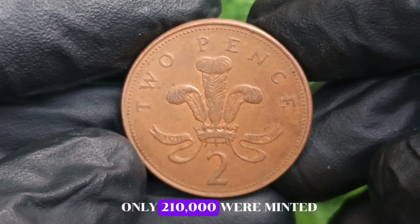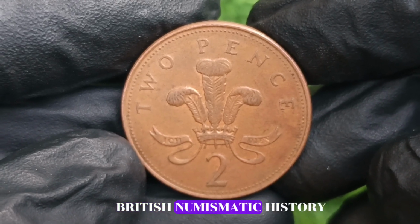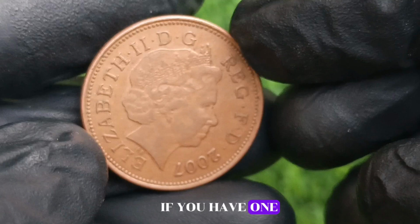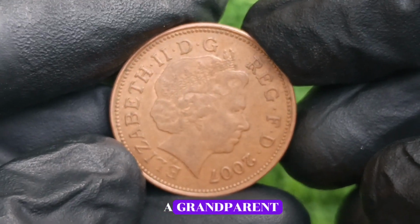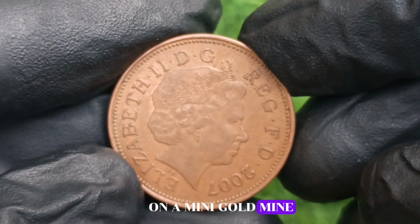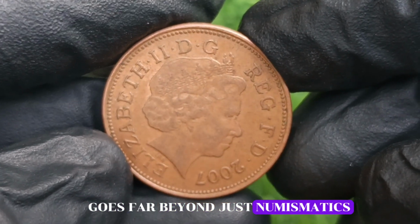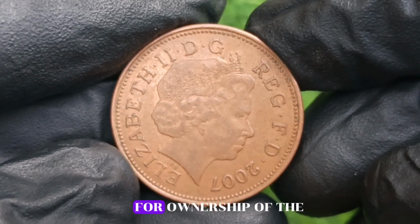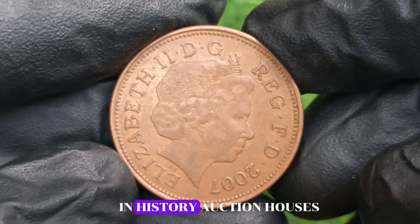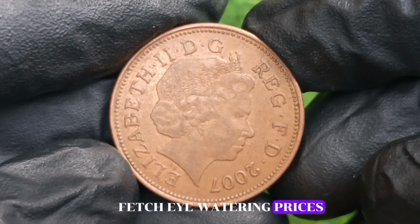Only 210,000 were minted, making it one of the rarest and most desirable in British numismatic history. If you have one of these coins stashed in an old drawer or passed down by a grandparent, you could be sitting on a mini gold mine. But the market for rare UK coins goes far beyond just numismatics. It's driven by passion, prestige, and a global appetite for ownership of the rarest items in history. Auction houses have seen these coins fetch eye-watering prices.